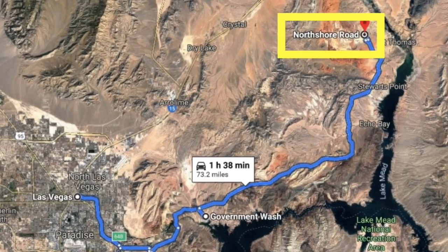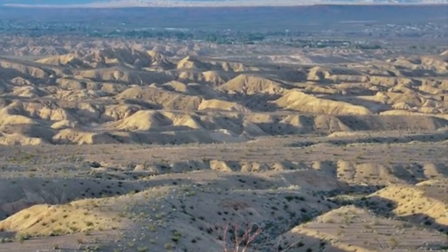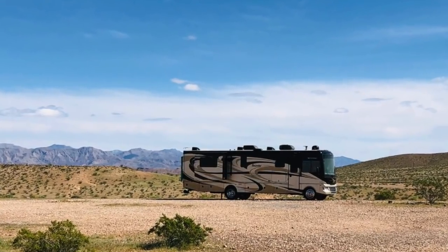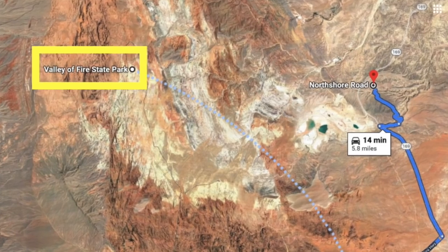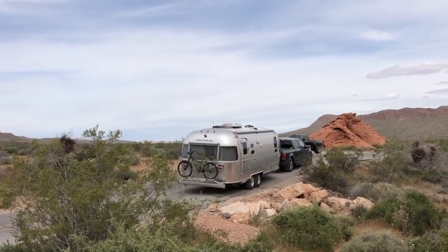Continuing to the north of Lake Mead is Overton, Nevada. This to me looked like the Badlands almost. And this photo is deceiving because there were actually a lot of people there in April. However, the good thing about it is it's right next to Valley of Fire State Park. And we really loved this.